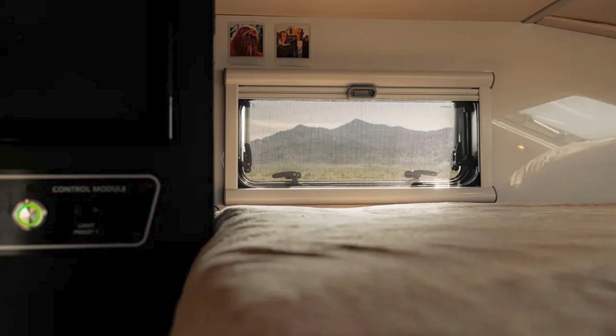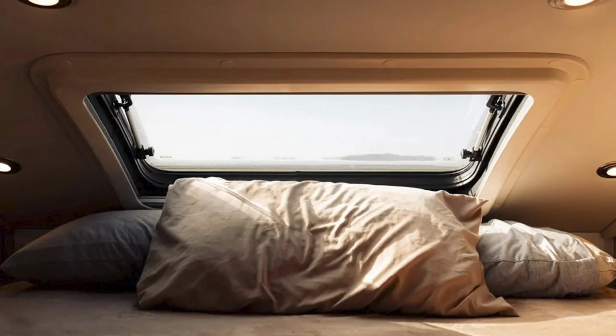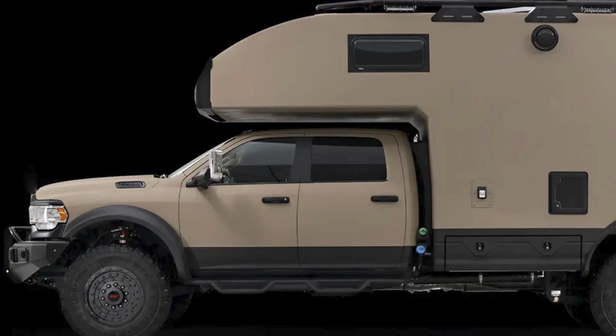But wait, there's more. The bathroom is generously sized, offering all the comforts of home: a shower, flushable cassette toilet, mirror, and a sink. And when it's time to hit the sack, there's a loft with a queen bed waiting for you. It's like a mini sanctuary up there with power outlets, a wireless charging station, and natural light streaming in.